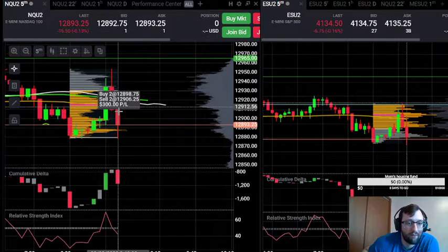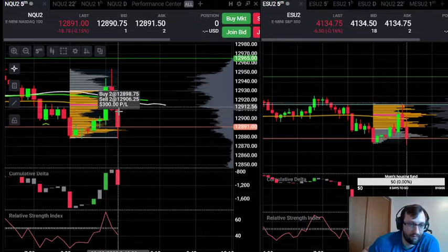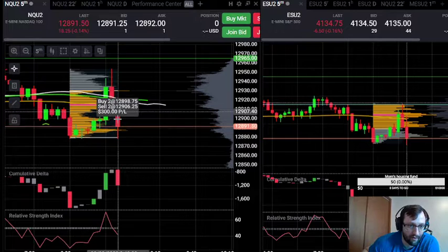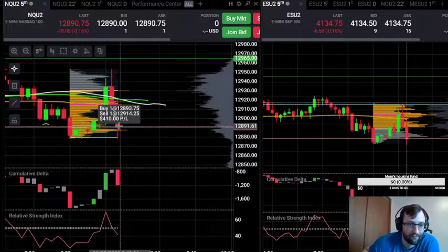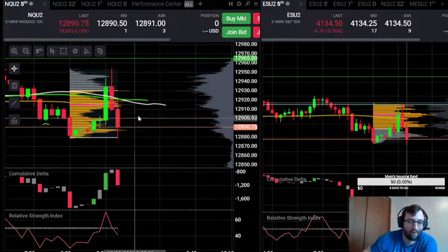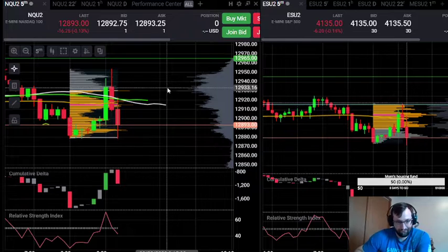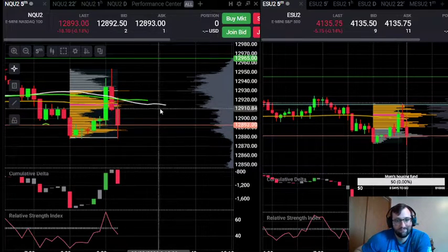Is my math right? 8. So we got 16 points there, and then 2 contracts for 8 points, 16, and then we got a move from 14 to 93, so 21 points. So about 37 points total on that trade. So pretty good. Pretty good.